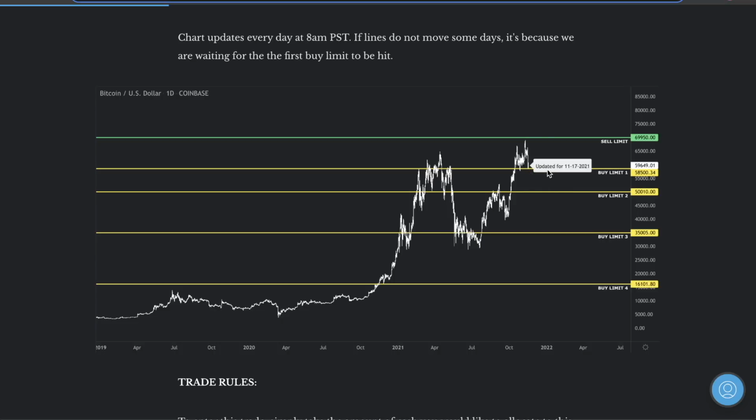Things are crashing right now, and based off when I update these buy limits to where the price is, you might see this slip down here just a little bit lower because we're moving down pretty fast in the market. You guys can go ahead and market order in.